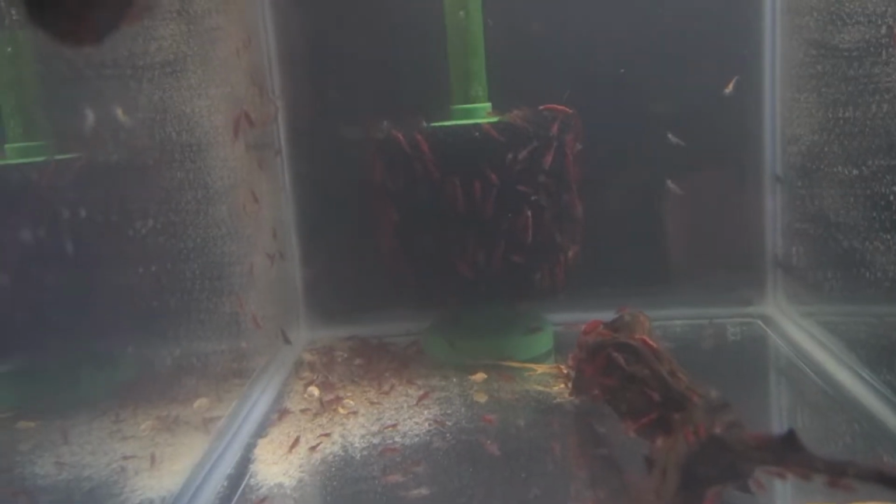That's the big problem. Alright, here's a pretty bare tank right now, but anyways, you can see how many shrimp are in here. Just so many red shrimp.